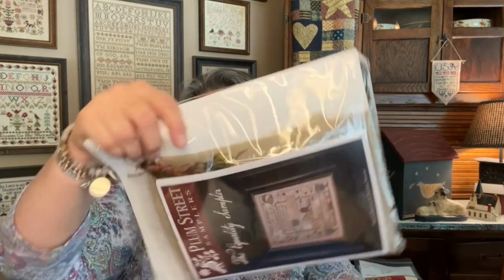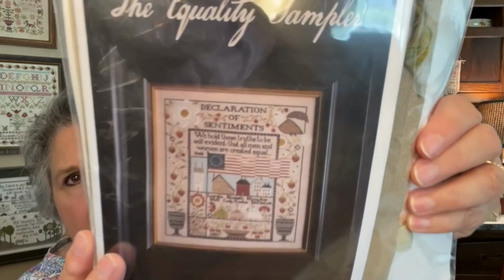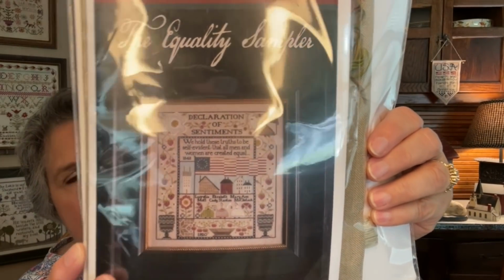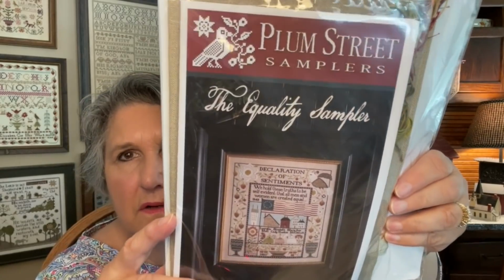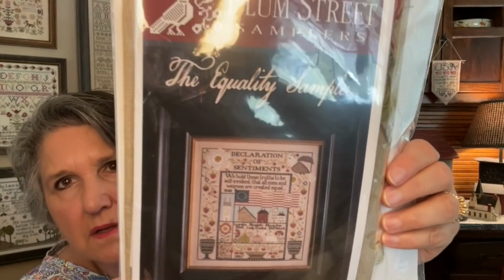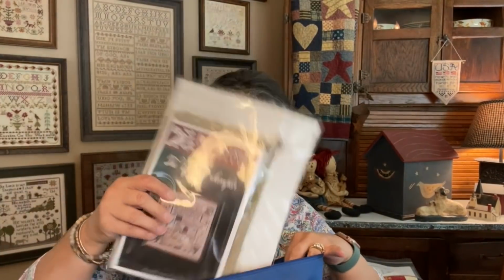And then this last one was a Dying to Stitch club kit, I believe. Might have been a retreat kit. Yes, it was. The 2020 spring that got canceled because of COVID. Equality Sampler. Again, they're very similar. They would look wonderful hanging framed next to each other. But first you have to stitch them.